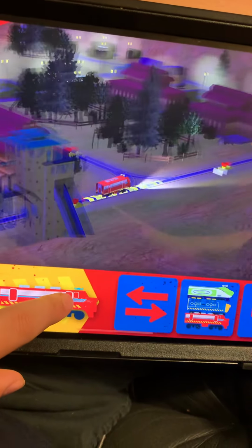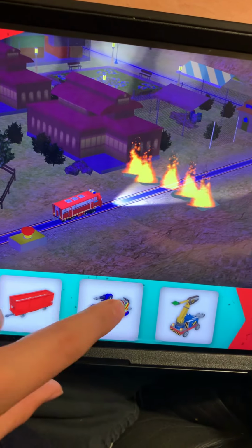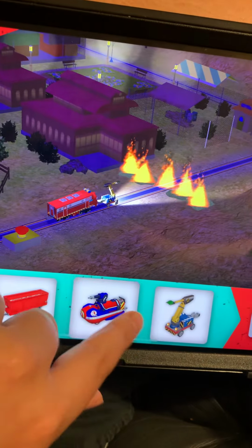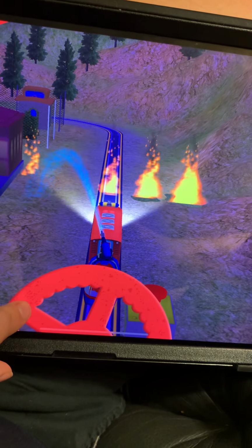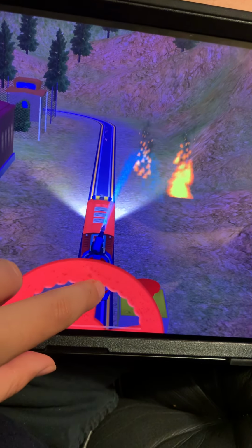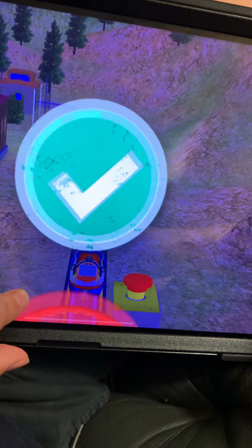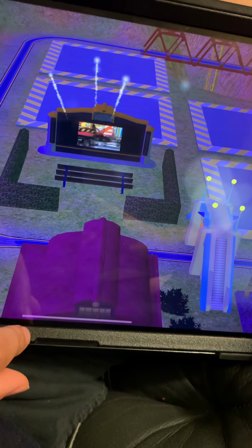Well, hey, let's ride the rails! Look out! A fire has broken out on the track. Whoops! Move the hose around to put out that fire. Remember, quality! Wow! Great teamwork! Now let's choose something to build. Way to build.